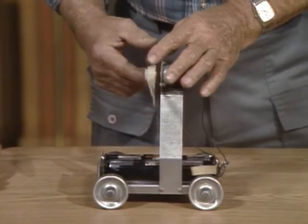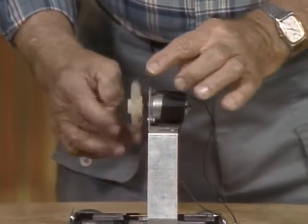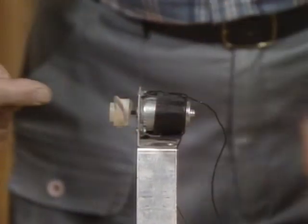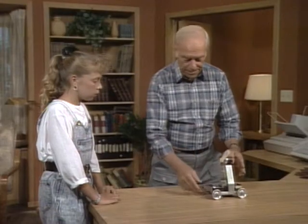It has to do with this being a propeller, and a propeller is an airfoil. So as it spins around, air speeds up over here, lowering the pressure right here. So outside air pressure can push here. And that's what makes it go like that.